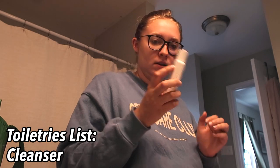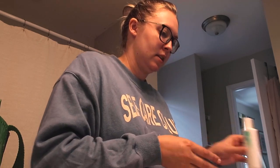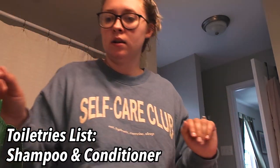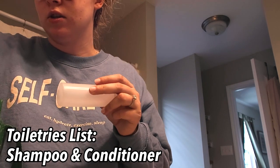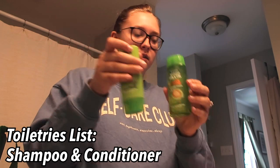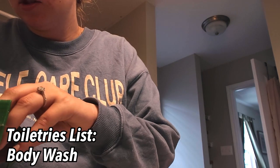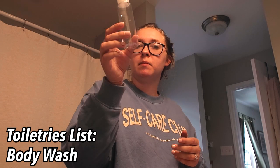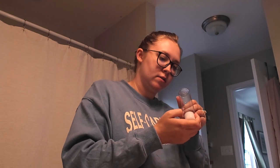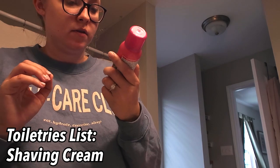I'm making sure that these are in the requirements of ounces because I heard they're pretty picky about that. Toner. Then for shampoo and conditioner, I may bring these two. And then body wash. I don't have a travel one for body wash, so I'm gonna put mine in one of these little guys. Also don't know the ounces on this one, so. Then I have shaving cream here.